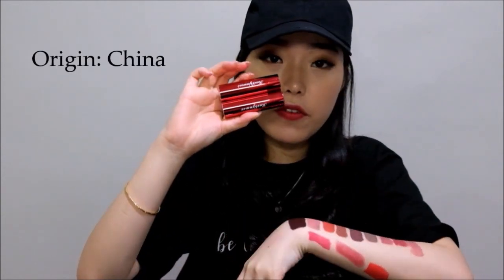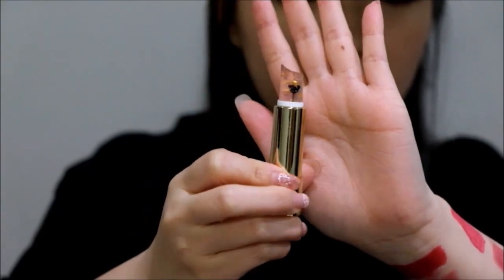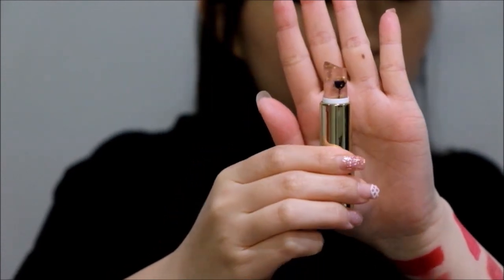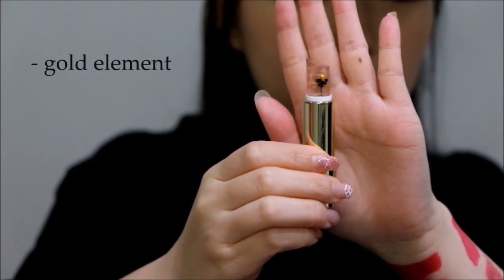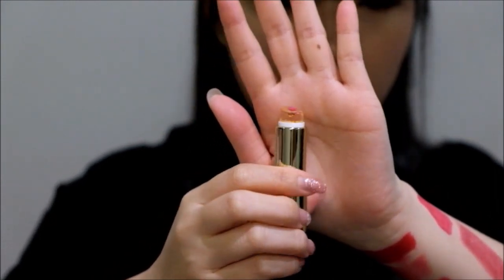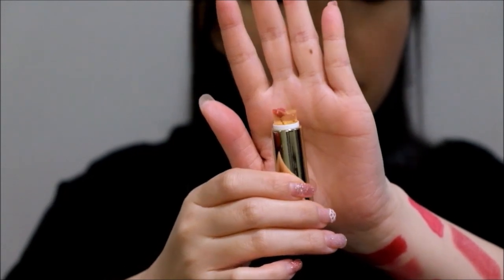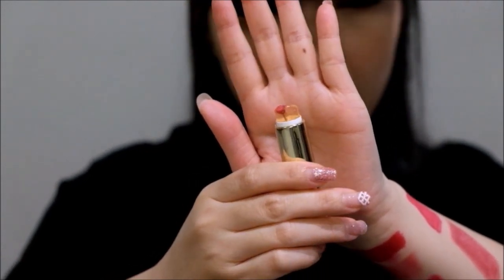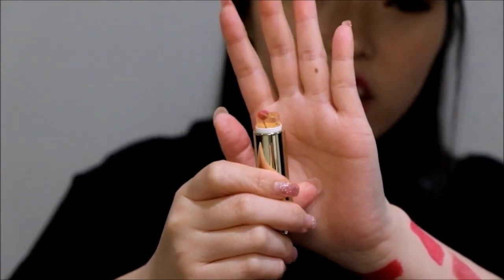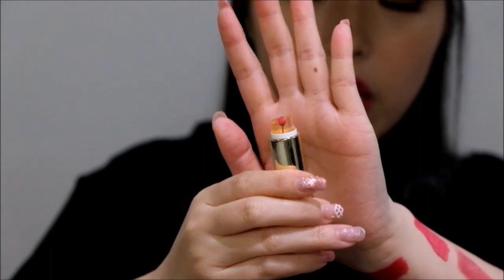The next one that I got here is the Jumei lipstick. This is originally from China, I think. It's actually looking like this. This is a very pretty floral white soft lipstick with gold elements in it. It looks transparent as well. This is the first one that I've tried already and it is almost finished. I've touched the flower so much that I can't even use it anymore because the flower is kind of hard, so it hurts my lips a little bit when I apply it.